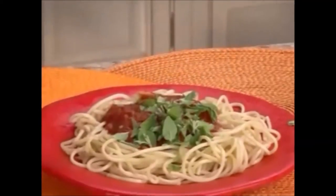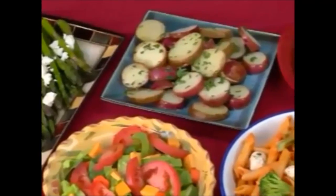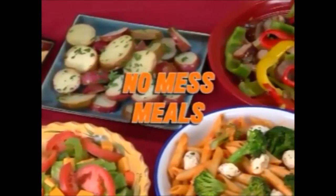Garnish your favorite dish with fresh herbs for meals bursting with flavor. Making soup takes forever. Now slice veggies right in the pot for a savory soup. It's the only knife you'll ever need to create all of these no-mess meals.